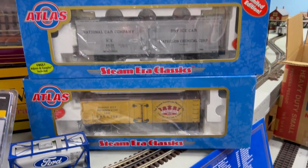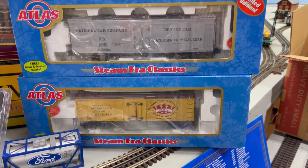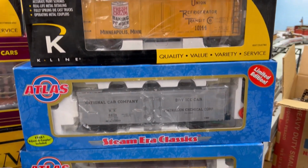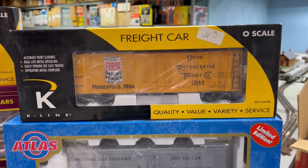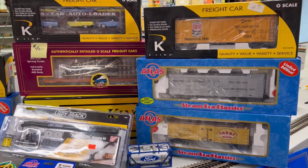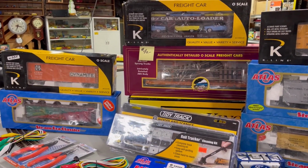And some other cars I got from Trains. These Atlas reefers. They had a really good deal on these. Dry ice car and a fresh cream baking powder. I think these reefers will look neat in a long train. Just have a reefer train. So I've been picking them up, and I might eventually try to pick up some more.